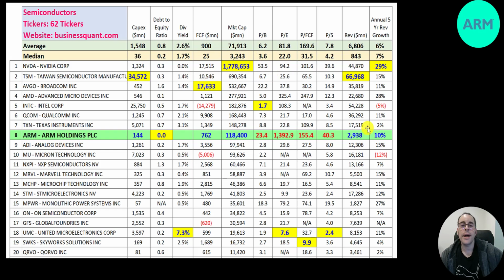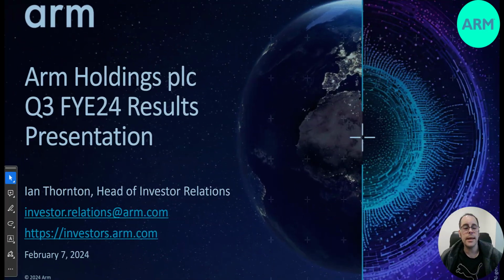Their 5-year annual revenue growth rate is 10%. Nvidia is number one at 29%. Amazing. But Nvidia doesn't have the most revenue. Taiwan Semiconductor does. And Nvidia is even less than Intel. Let's take a look at their most recent presentation.